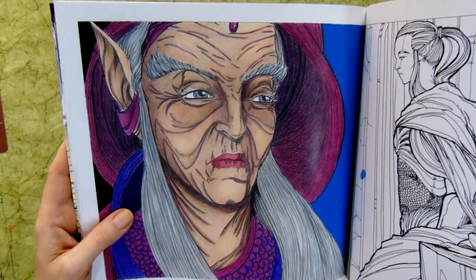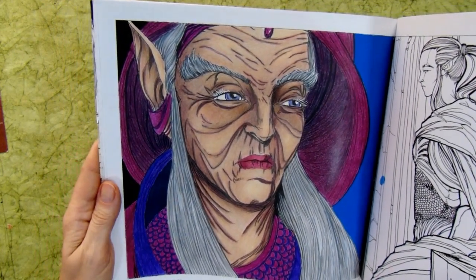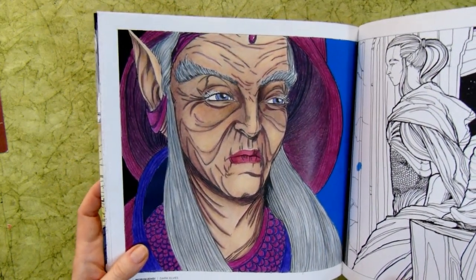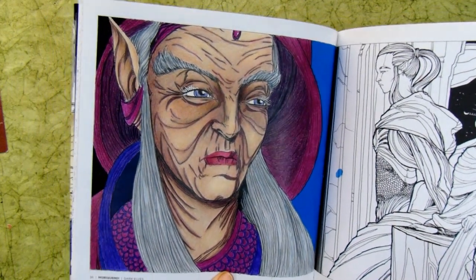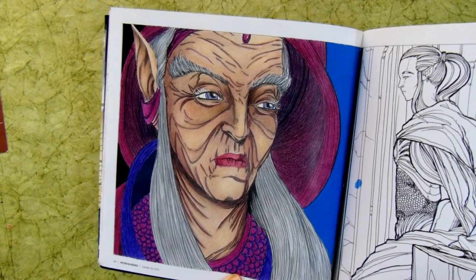Not so bad. It was for the prompt old woman. It was an interesting experience with all these wrinkles. And skin tone, again, it's a bit different from young skin coloring.